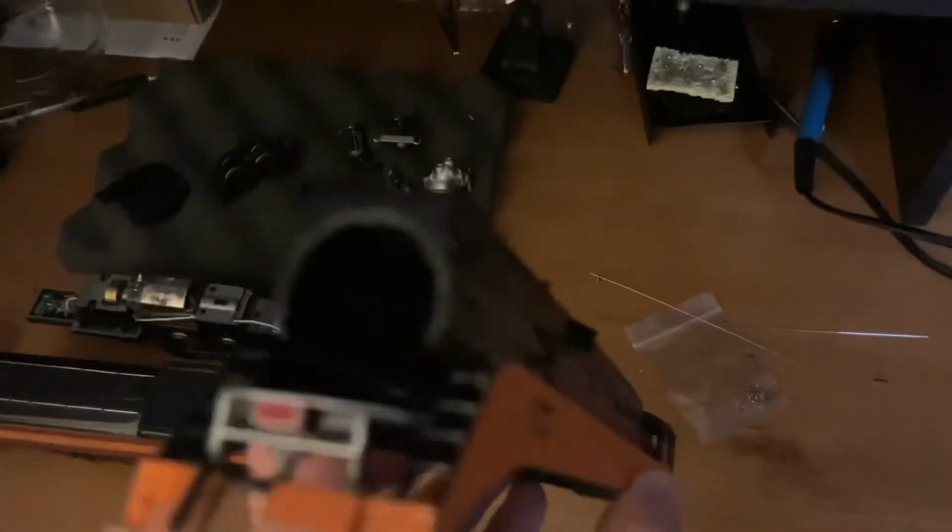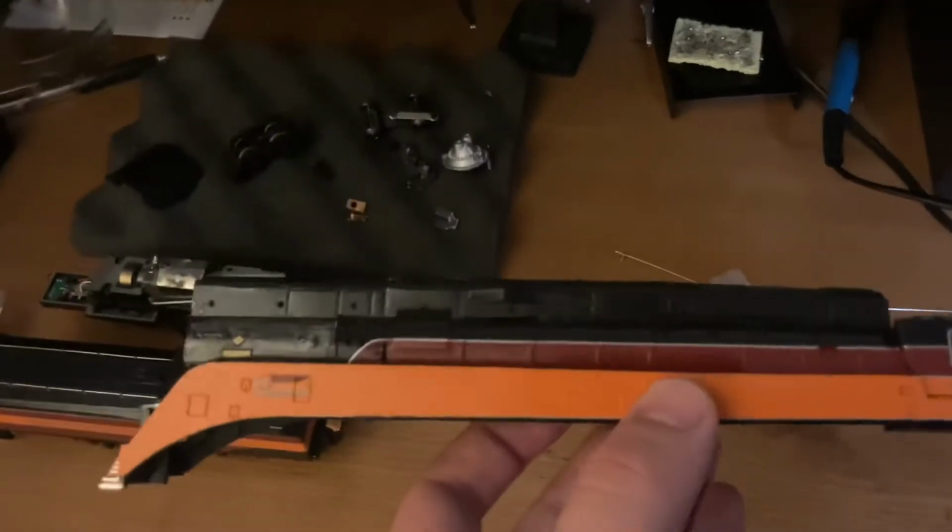44, 49. This thing was cool for its time, but it's so old and, yeah, it's kind of junk. So I'm gonna make it not junk, so it's worth keeping.